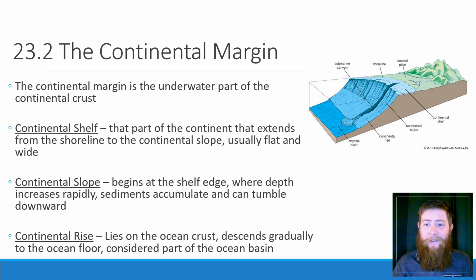The next thing we're going to talk about is continental margins. We talked about them before, but we're going to go over them again, looking at the water side of it. This is the underwater part of a continental crust. The continental shelf is the part of the continent that extends from the shoreline to the continental slope. It's usually very flat and wide.